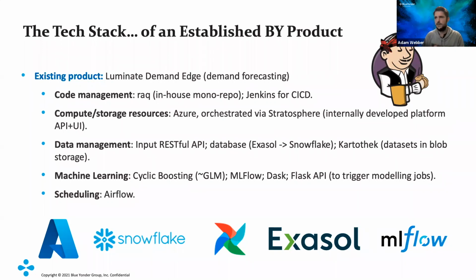For data management, we've got an input API that the customer delivers the data through. It goes into a database, so into Exasol, but we're currently in the process of migrating things to using Snowflake. And then the data scientists use what's called Kata-Tech. So this is data sets in blob storage, basically. This lets us break the bottlenecks of the database. So it lets you access data in parallel and at scale through blob storage.